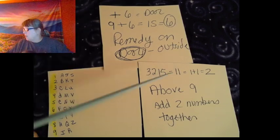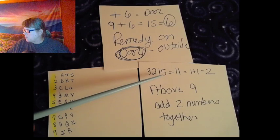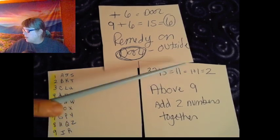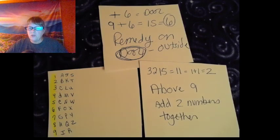If you're just joining us, this is a fake address. You add 3 plus 2 plus 1 plus 5, that equals 11. And anything above 9 you add together, so 1 plus 1 is a 2. That's how you do the number. Your place comes, so 8 and 8 is 16, which is a 7, plus 2 is a 9. You are correct. Sandy June, you live in a 9 place.